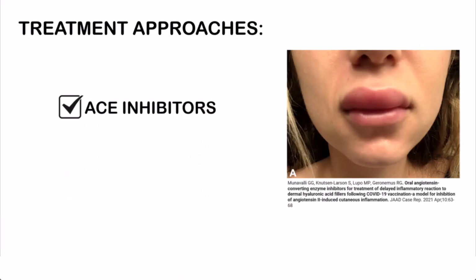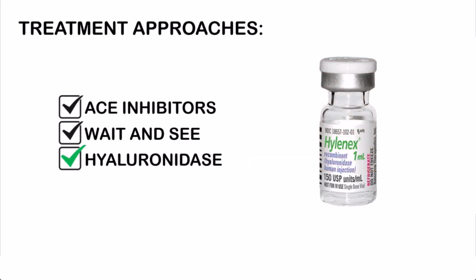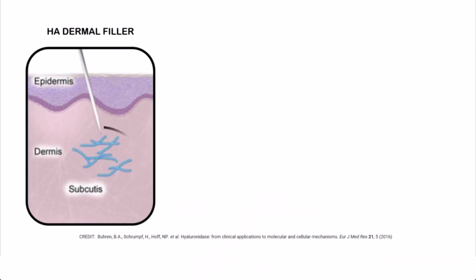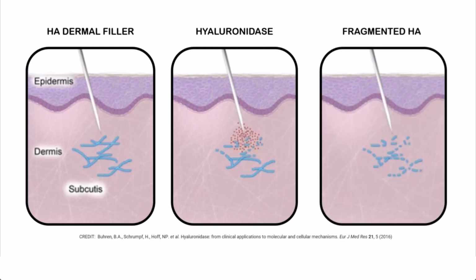ACE inhibitors have been used with some success. Some experts recommend a wait-and-see approach for the very small and painless nodules to see if they resolve on their own. But for me, since these are presenting on a patient's face and they're usually pretty upset about it, I want to do something about it. So once I've determined that it's not infective, that it's probably inflammatory, I go ahead and dissolve this with hyaluronidase. And empirically, I will say that in my experience, the earlier in this process that the filler is dissolved, the faster the patient gets resolution.